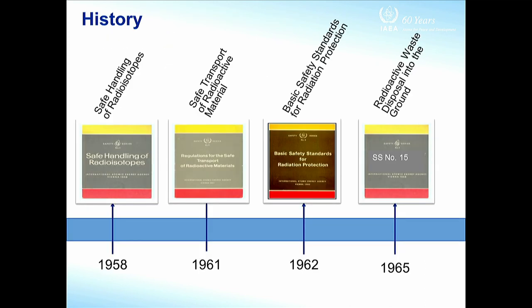So the history of the safety standards goes back quite a way. You can see the first one was published in 1958, just 1 year after the IAEA was established. In fact, this was the very first publication of the IAEA. The first time we published anything was this book, Safe Handling of Radioisotopes, Safety Series Number 1.